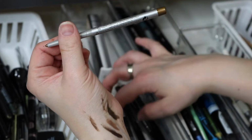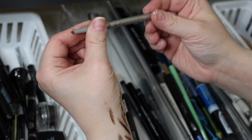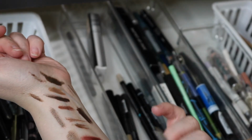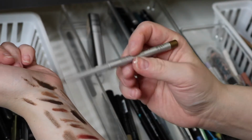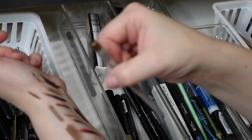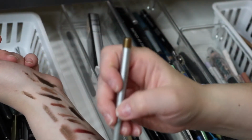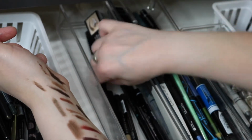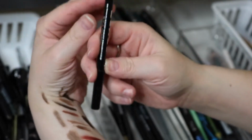It looks like I'm missing the lid to it, so I'm pretty sure it's going to be dried out. Yeah, this is completely dried out, unfortunately. I wonder what happened to the lid. This was such a beautiful eyeliner. It was that perfect kind of antique gold shade. Ugh, that bums me out. Okay, well, garbage.